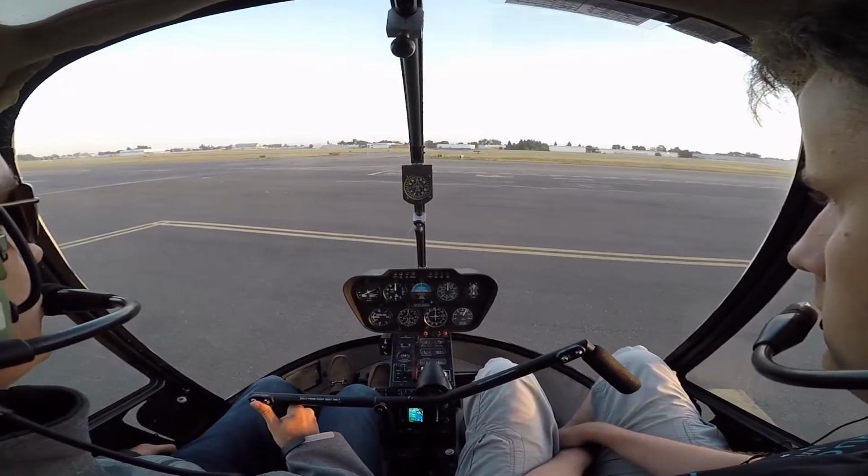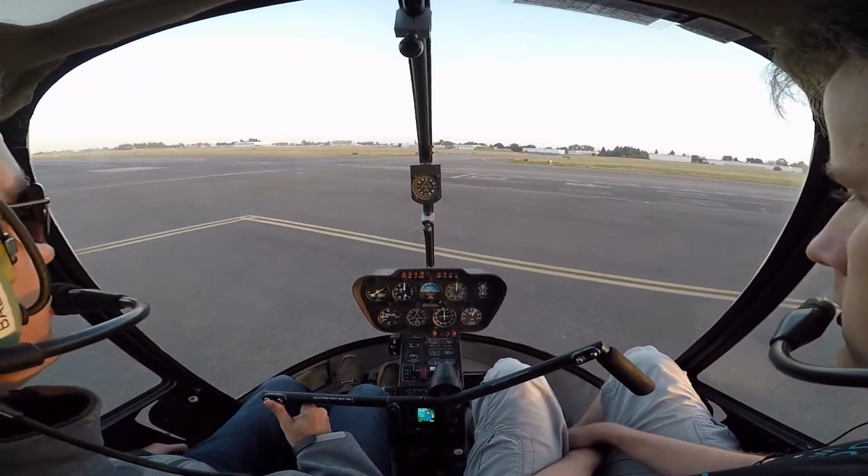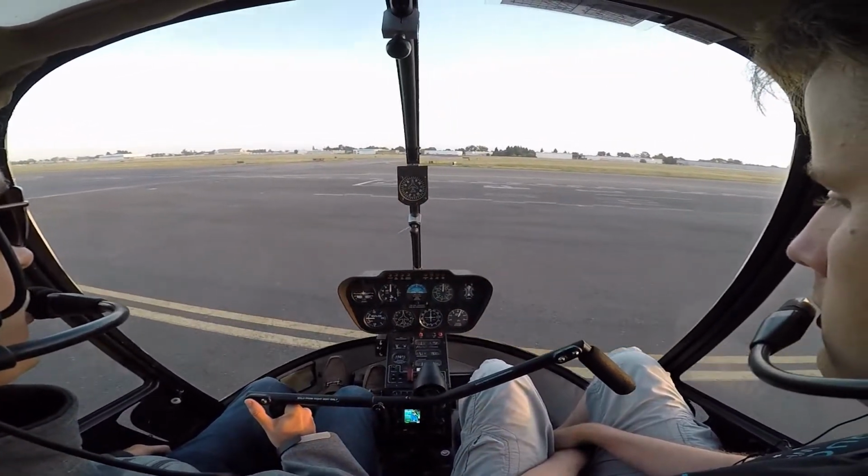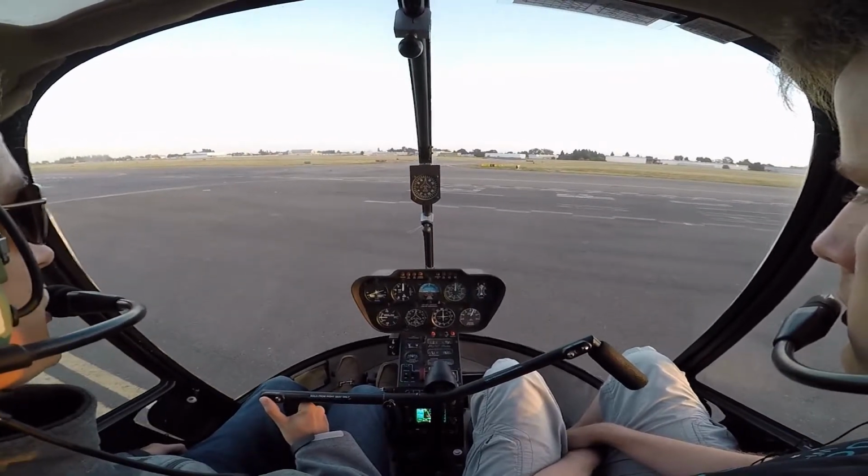Helicopter 831 Tango, Hayward Tower 124.08, right downwind departure approved. Taxiway Alpha at Echo, clear for takeoff. Taxiway Alpha at Echo, clear for takeoff, helicopter 19 Tango.